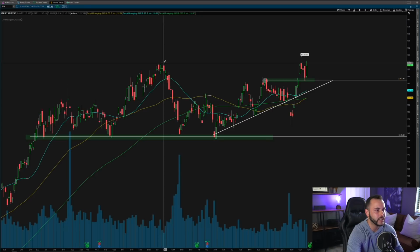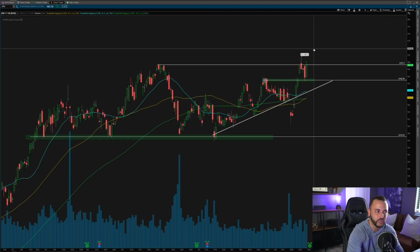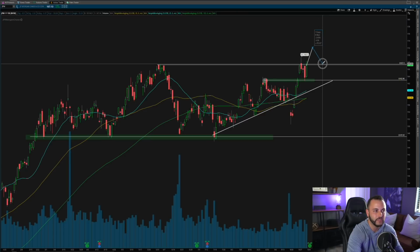I would be watching these highs back from May of around 167. Looks like we have rejected that a little bit. So you want to see, can we push through with some strength? Maybe if you are conservative, you push, you wait for the retest. If you hold previous highs as support, I would say that is a very bullish trend here on JP Morgan.